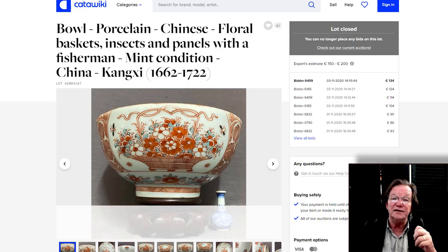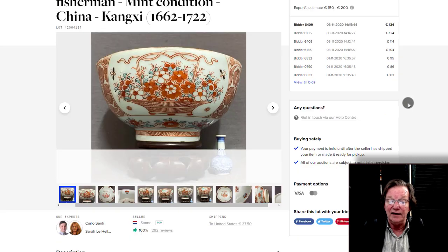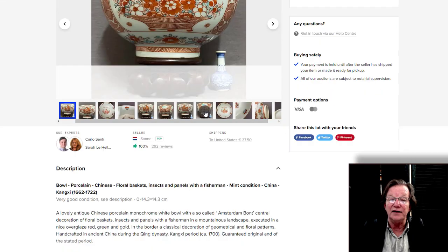And then over here to this nice Kangxi period decorated bowl in mint condition. It's about 8 inches in diameter or so, with these iron red flowers all over it and green enamel, sort of a wucai decoration, but mostly iron red and a little bit of yellow and a little bit of green. Somebody picked this up for 134 euros on Catawiki. That was a good buy. It's supposed to be in absolutely perfect condition.